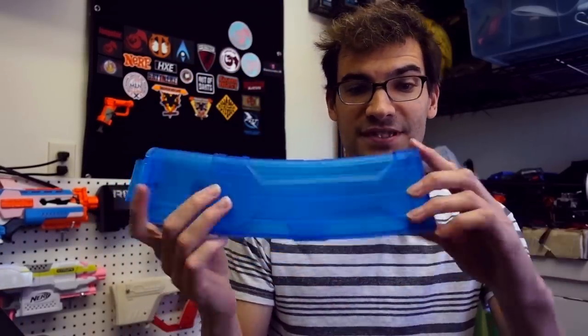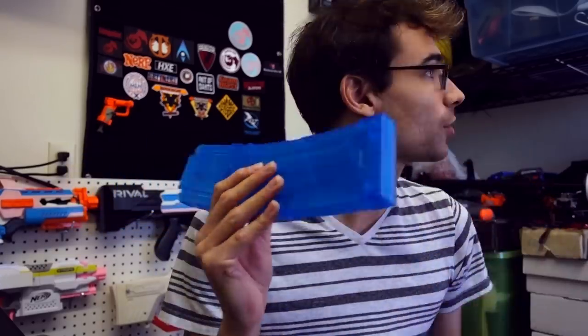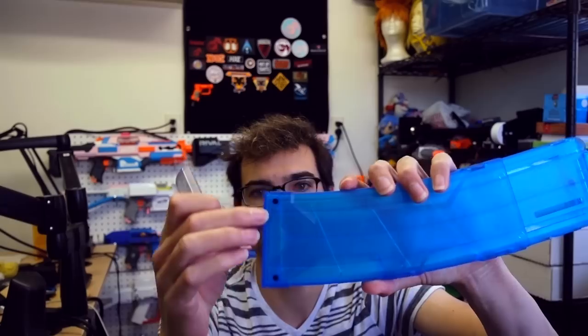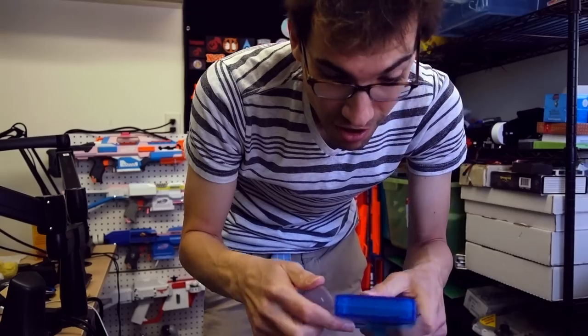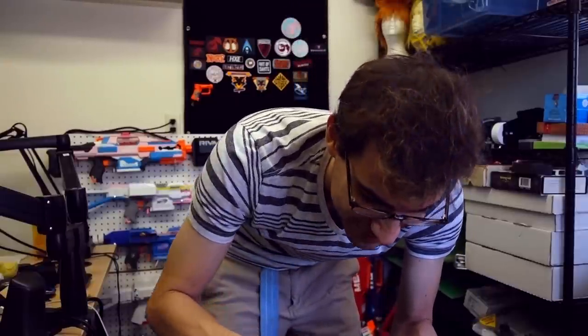Now, first thing I noticed, there's no butt plate here. There's nothing on the bottom that we normally see in the other magazines. We normally see here with this one, this little piece right here. It doesn't come with one. There's the slots for it. I'm pretty sure this should. Is it not gonna fit? It's not gonna fit. You're kidding me, right? No, that is so disappointing. That is so disappointing.